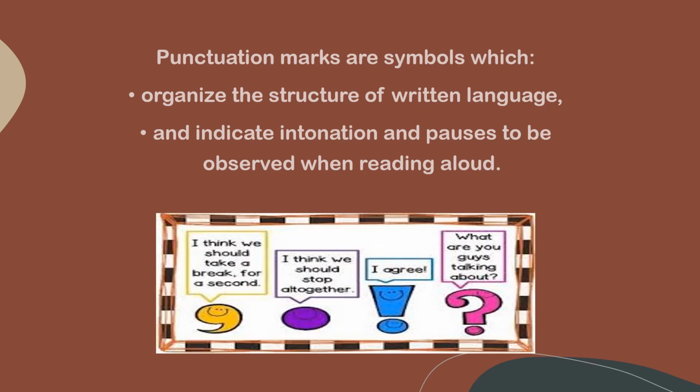I think we should take a break for a second. Okay, a break for a second is a comma. I think we should stop altogether. That is a full stop. I agree! Exclamation mark. What are you guys thinking about? Question mark.